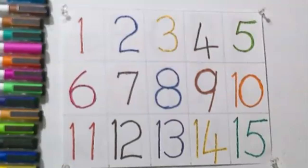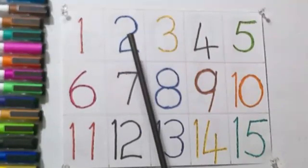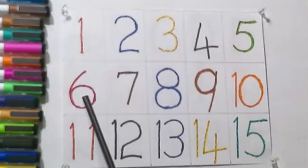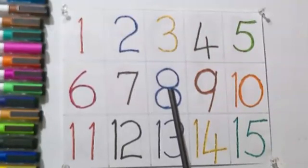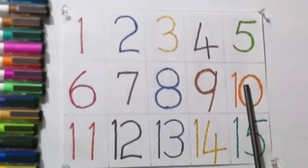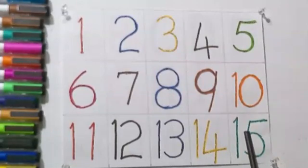Now let's count the numbers that we have written. Number 1, number 2, number 3, number 4, number 5, number 6, number 7, number 8, number 9, number 10, number 11, number 12, number 13, number 14, and number 15. You guys are awesome.